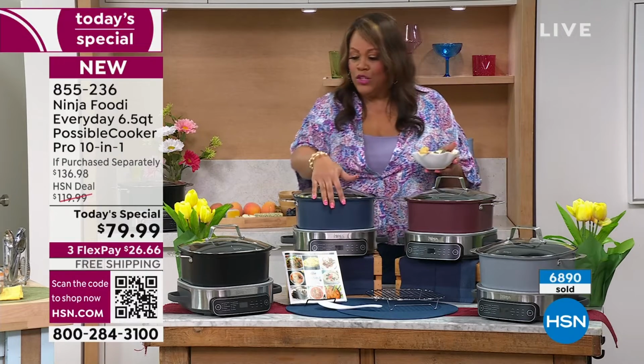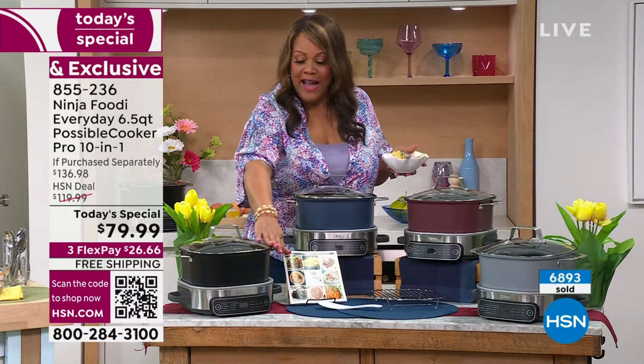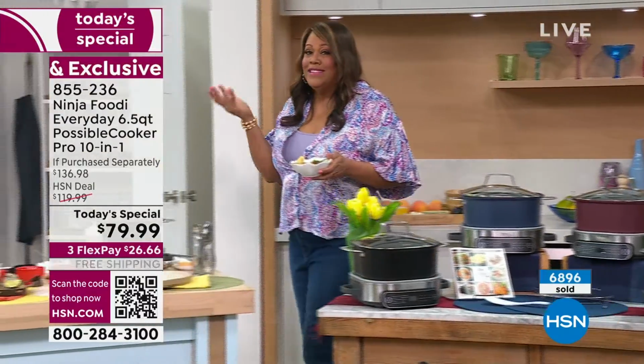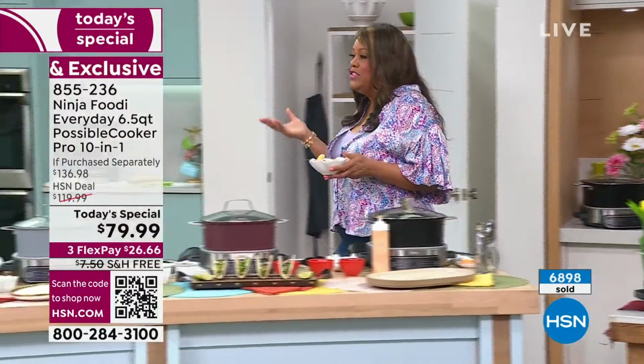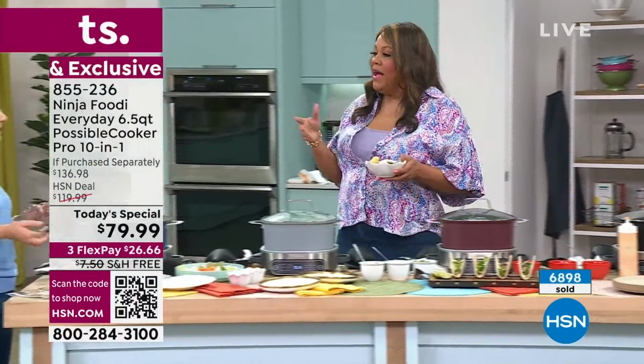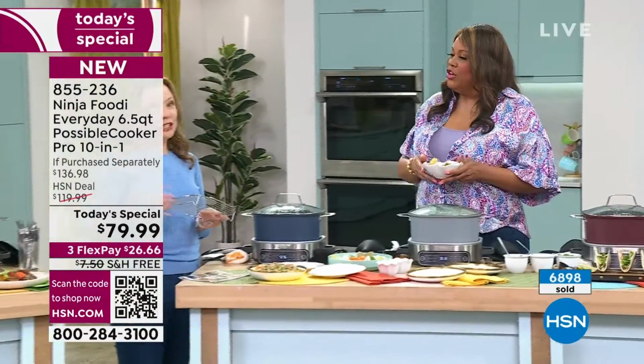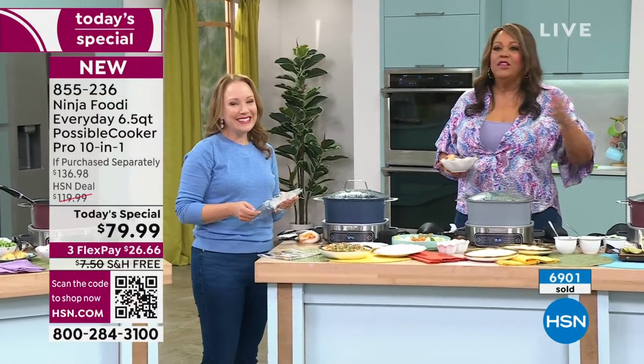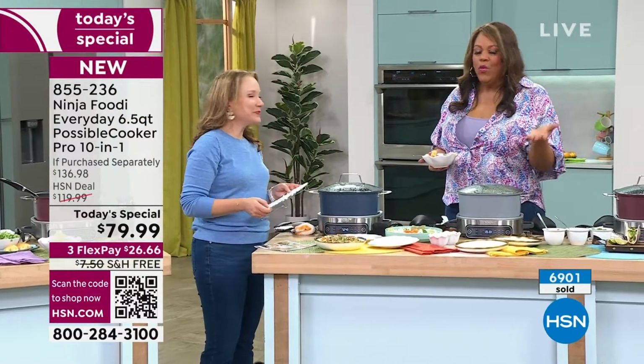Here is that midnight blue. It's gorgeous. Here is the black. And you guys, you're loving this because it's $26 to get home 10 appliances. I can't believe it replaces 10 things. I'm not gonna go out and buy a steamer and a rice cooker and something to cook my oats and something to braise and something to saute and something to cook the pasta in. Yeah. You're one and done with this.